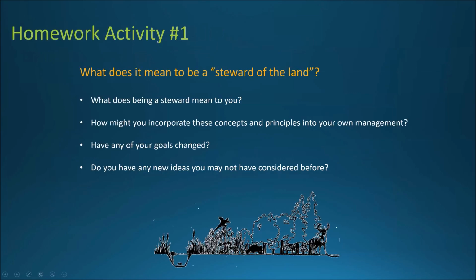And then also another part of the homework activity that I wanted to mention. So considering Julie's talk and what it meant to be a steward of the land, we discussed this a little bit today, and we got some really great explanations in the chat box. But feel free to think this through a little bit more in depth, and this will be laid out in the homework, which I'll send out to everybody. But what does it mean to you?